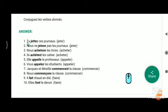Je jette ces journaux. Nous ne jetons pas les journaux. Nous achetons les livres. Il achète les cahiers. Elle appelle les professeurs. Vous appelez les étudiants. Jacques et Merveille commencent la classe. Nous commençons la classe. Il fait chaud en été. Elles font les devoirs.